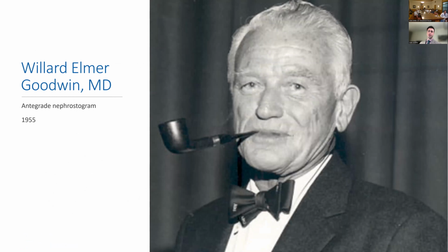The first percutaneous nephrostomy tube was placed by Dr. Goodwin in 1955. And he was trying to perform a renal arteriogram and inadvertently placed a needle into a hydronephrotic kidney, where when injecting contrast, also performed the first antegrade nephrostogram and left the tube to drain the kidney. So he also placed the first modern nephrostomy tube as well.